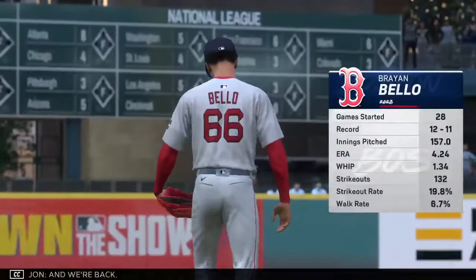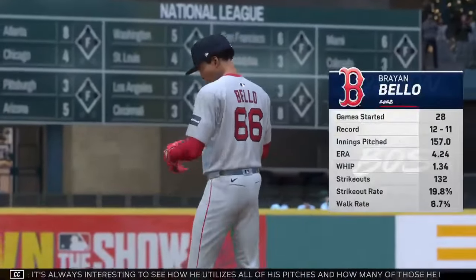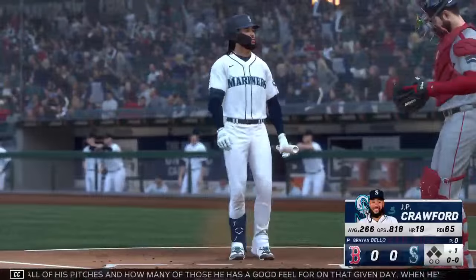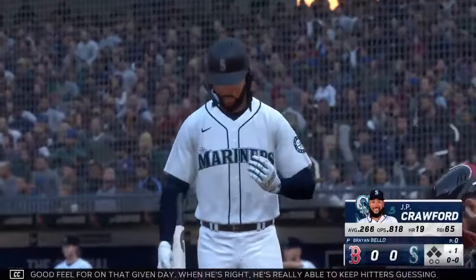And we're back. Getting the nod in this one, Brian Baio. It's always interesting to see how he utilizes all of his pitches and how many of those he has a good feel for on that given day. When he's right, he's really able to keep hitters guessing, and all of his stuff seems to be coming out of the same arm slot at the same time. And that can make life very difficult on his opponents.